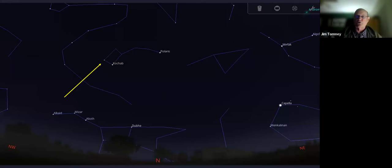Try to find a section of your yard or a nearby park or someplace where you're shielded from some of the brighter street lights and stuff. The second thing is make sure that you give yourself time to adapt. As you are sitting out in the darkness, there's a biochemical process going on that enables you to see fainter and fainter things. So give yourself about 20 minutes to get what we call dark adapted.